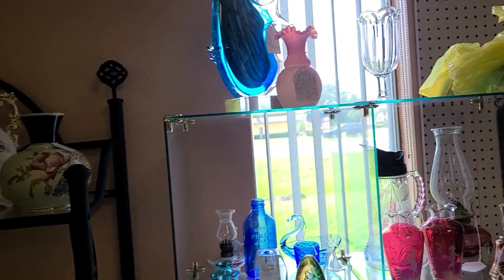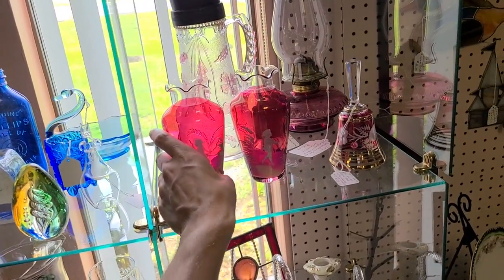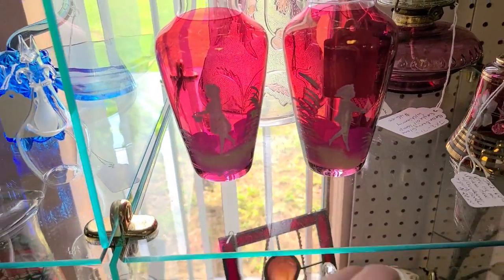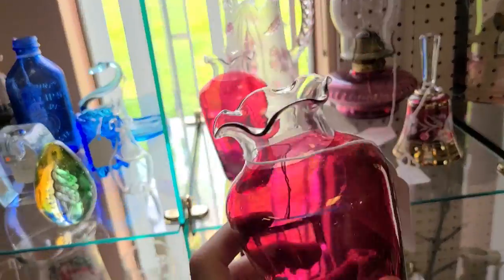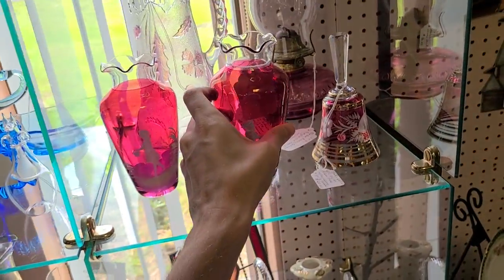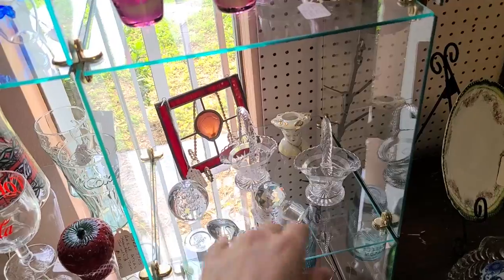Oh, look at the art glass. Yes. Mary Gregory. Hi, Mary. Hi, Greg. That's not what the point is. That's Mary. But this is cranberry glass, and it's stained. You could see the edge there where it's kind of stained up on there. That's nice. Little head vase, woman, leaded glass piece.